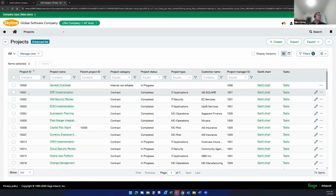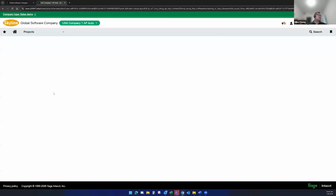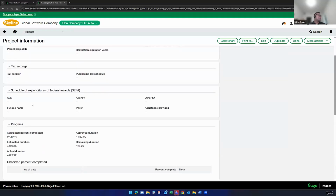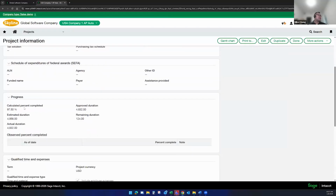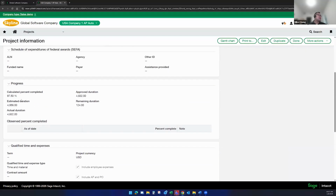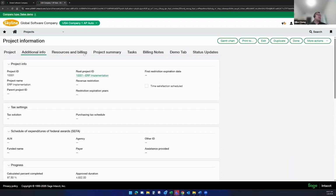So here, if we look at this general ERP implementation, for example, we can set up a project ID, give it a name, and which customer it belongs to, so that if we're doing a fixed fee or time and material billing, when we do the billing, it would automatically be linked to this customer and we would bill that. Here, there's also a calculation percent complete.